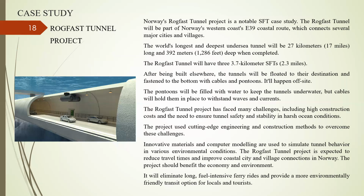Innovative materials and computer modeling are used to simulate tunnel behavior in various environmental conditions. The Rogfast Tunnel project is expected to reduce travel times and improve coastal city and village connections in Norway. The project should benefit the economy and environment. It will eliminate long, fuel intensive ferry rides and provide a more environmentally friendly transit option for locals and tourists.